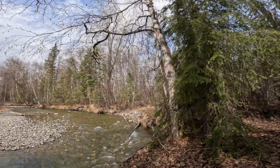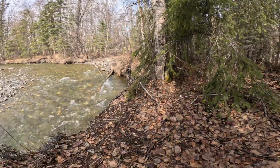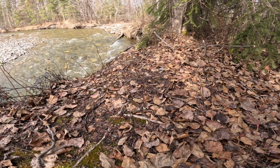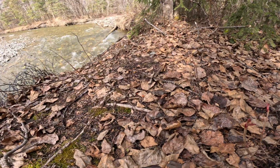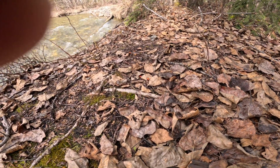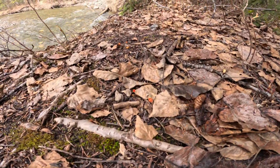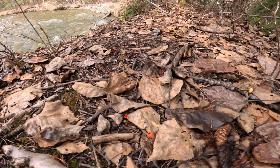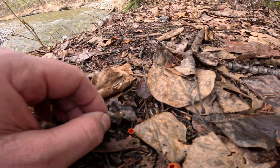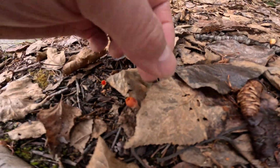As soon as I turned it, oh, there we go. Look at this. Some more of the rosy goblin. Oh, beautiful. Isolated sections. I don't see any more of it around. Just a couple. These ones are growing as individuals, whereas before, at the other end of the trail on the side of the river, they're all growing in colonies. Sets of 3, if you will. Very beautiful.